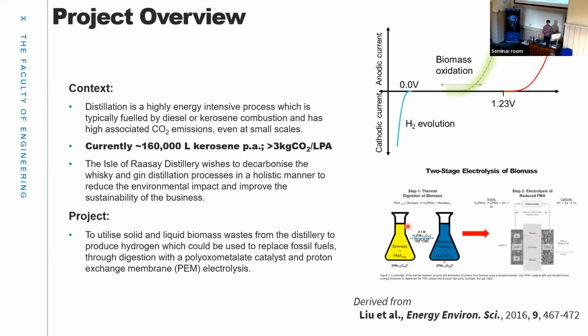So as I said, we were using over 160,000 litres of kerosene a year, and we were trying to displace some of that with hydrogen produced from a biomass electrolysis process. The reason we were looking at that was because biomass oxidation, in an electrochemical cell, occurs at a lower potential than standard water electrolysis. So the energy input required for it would therefore be lower.